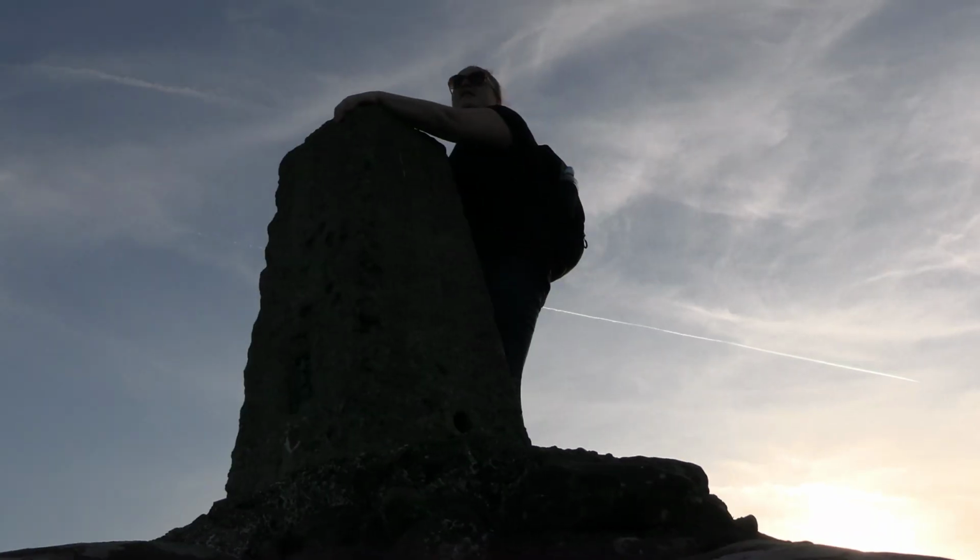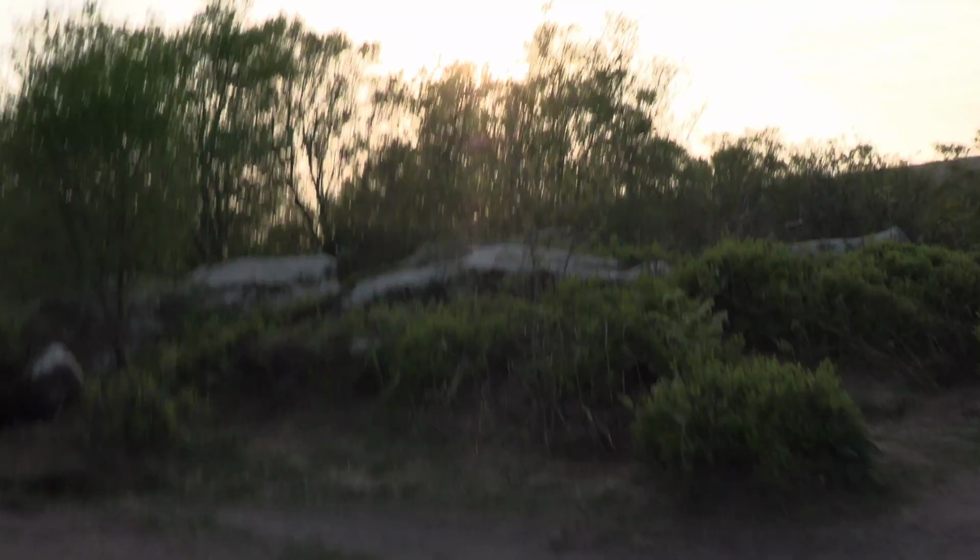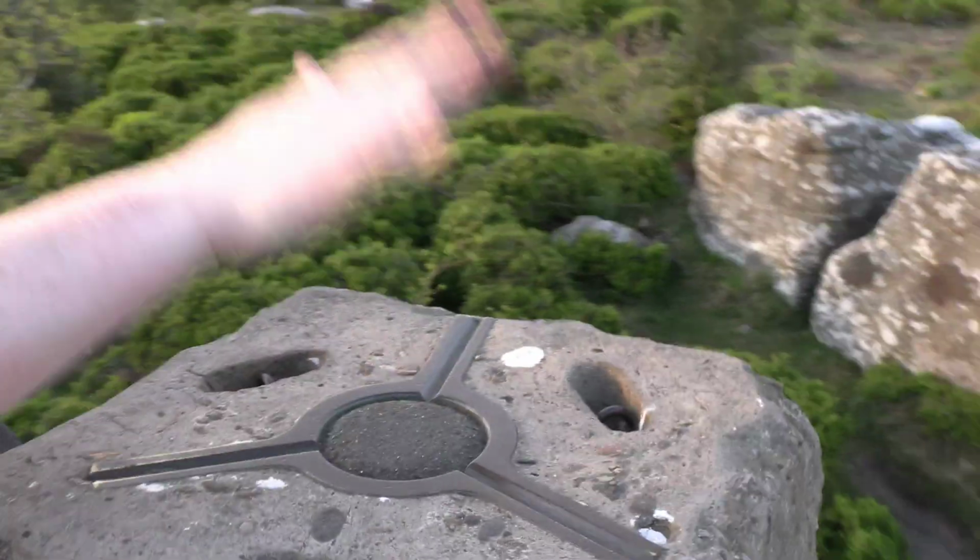Alright, babe. That's literally 160 degrees. Right. Trig Point. Let's get up. Oh yeah. These are what I like to see. Hang on, coming around. Trig Point, touch it.